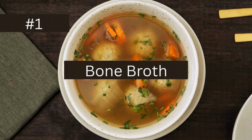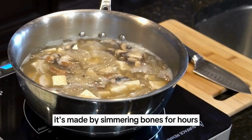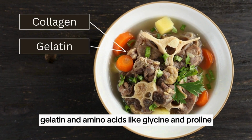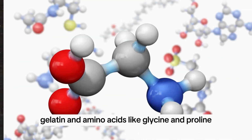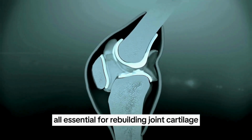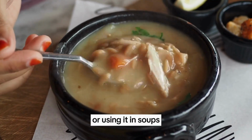1. Bone broth. Bone broth is the ultimate collagen-rich food. It's made by simmering bones for hours, which releases collagen, gelatin, and amino acids like glycine and proline, all essential for rebuilding joint cartilage and tightening skin. Try sipping a warm mug in the morning or using it in soups.